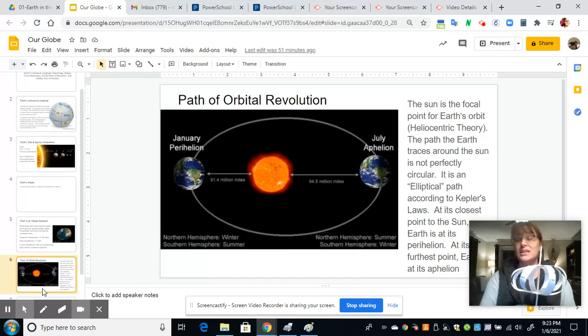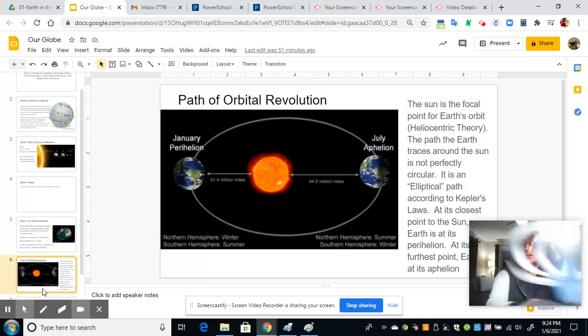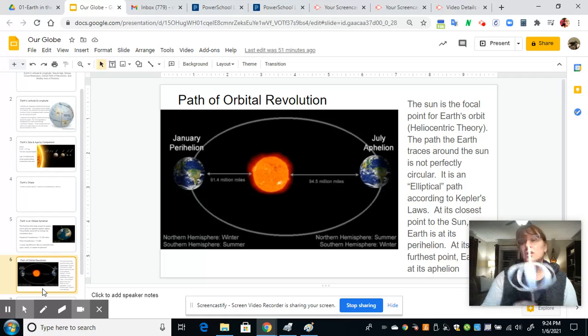Now, Earth is in orbit around the sun. That's called a revolution. The sun is the focal point. The Earth is going around it. When we're closest to the sun, we're at our perihelion of our orbit. And when we're furthest from the sun, we're at our aphelion of our orbit. And the shape of that path is almost a perfect circle. It's just a little bit squished. That shape is called an ellipse, according to Johannes Kepler.